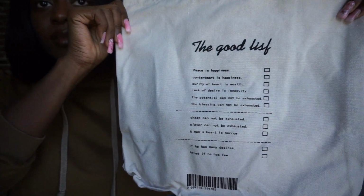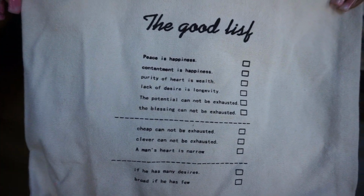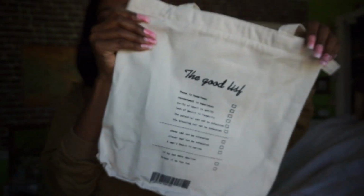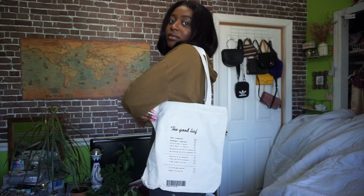So here's another tote bag, and I love this whole shopping list / receipt aesthetic that it has going on. I think this is perfect for like shopping trips, which is why I love the graphic that's on it. New York banned plastic bags, so reusable bags are in, and this is perfect for that.